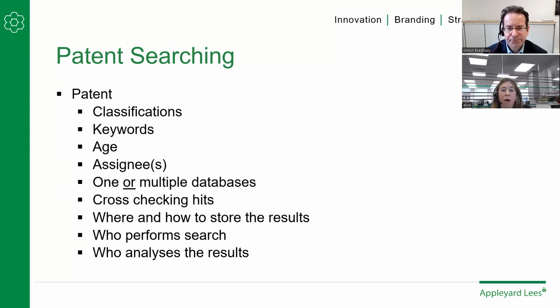So this slide highlights the things you need to think about and focus on to make your search as effective and as efficient as possible, because it can take a lot of time, and time is money. So you want to look at which classifications of patents are you concerned about? What are you going to search? How many are you going to search? What keywords have you identified which can be used to identify any problem patents or patent applications? Another thing to consider is the age of that patent. Is it coming near to the end of its life?